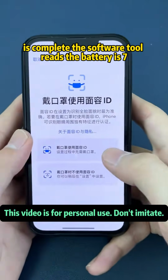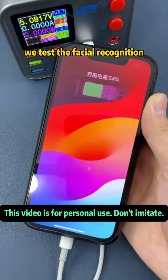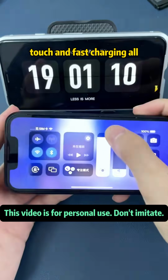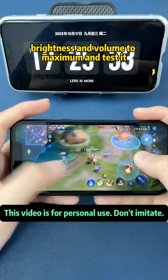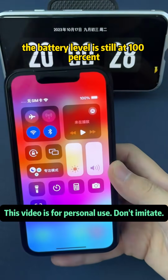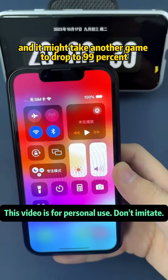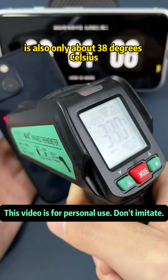The software tool reads the battery as 7,800 mAh. We test the facial recognition, touch, and fast charging, all without issues. Finally, we set the brightness and volume to maximum and test it by playing a game for an hour. The battery level is still at 100%, and it might take another game to drop to 99%. The temperature on the back of the phone is also only about 38 degrees Celsius.